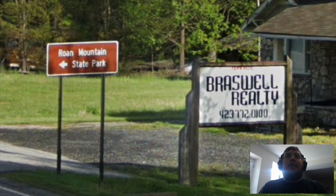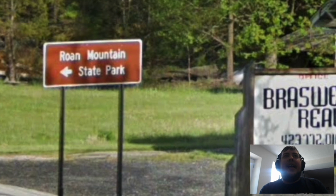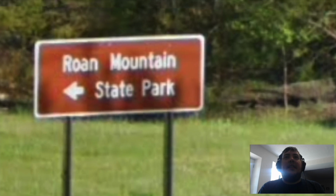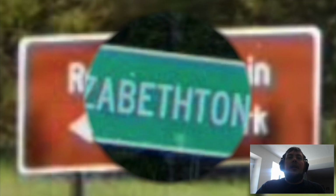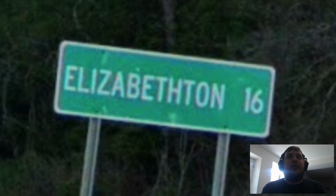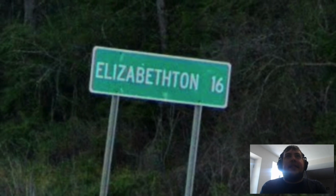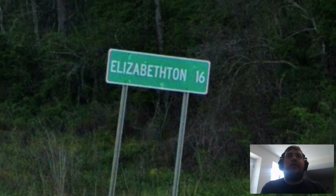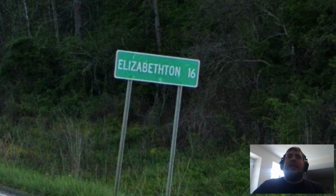Here we are coming up to our turn to go to Roan Mountain State Park, and we meet Tennessee 143, but we get no mention of that, and 143 doesn't really get a proper control city. So here is a one-line mileage sign with Elizabethton at 16 miles away, and again, that's probably the correct choice for a one-line. Maybe I'd like to see like Bristol or something also thrown onto the sign, but if you're just going to do one, I'd say Elizabethton is probably the right choice.